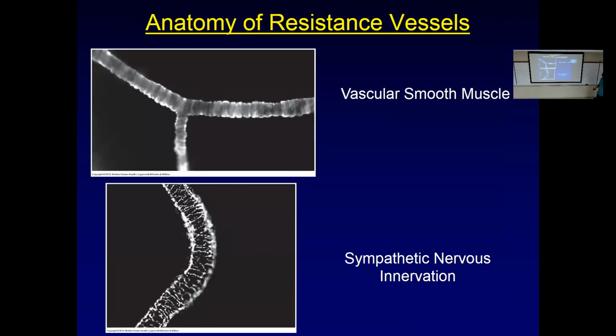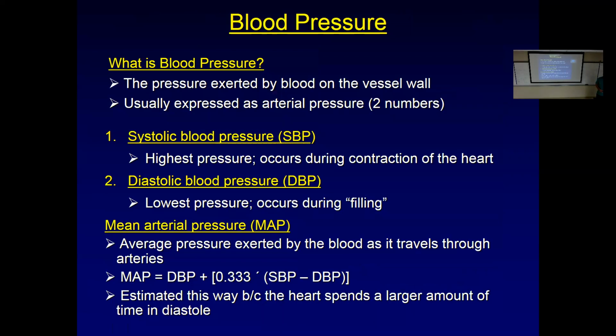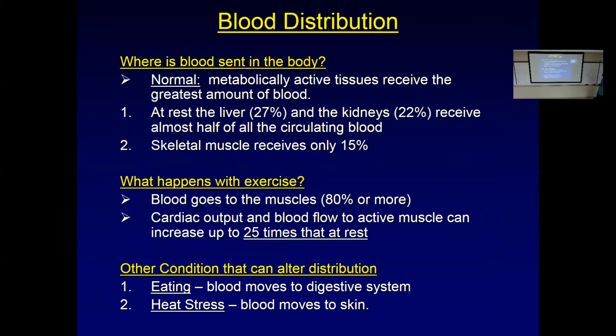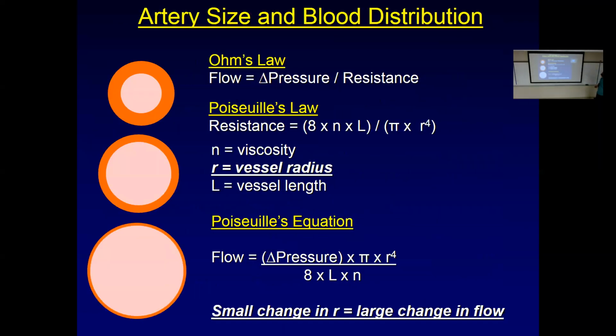Okay, we're going to get back to this. So we'll stop, because once I start talking about blood pressure, then we need to finish off some blood distribution stuff. We'll get into Ohm's law and Poiseuille's equation and all of that.